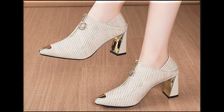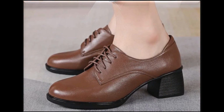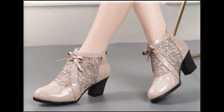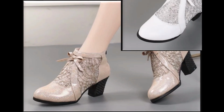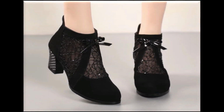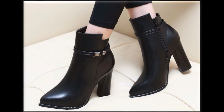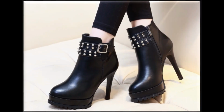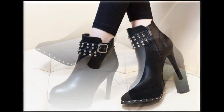Then of course you can keep these designs for your casual wear, formal wear. Office going ladies will find a special attraction in these designs and styles because of their attractive colors and very stylish and comfortable heel designs, and these are super soft and very easy to put on and take off. You see, short boots are very attractive, and these are those designs which are trending going on nowadays.